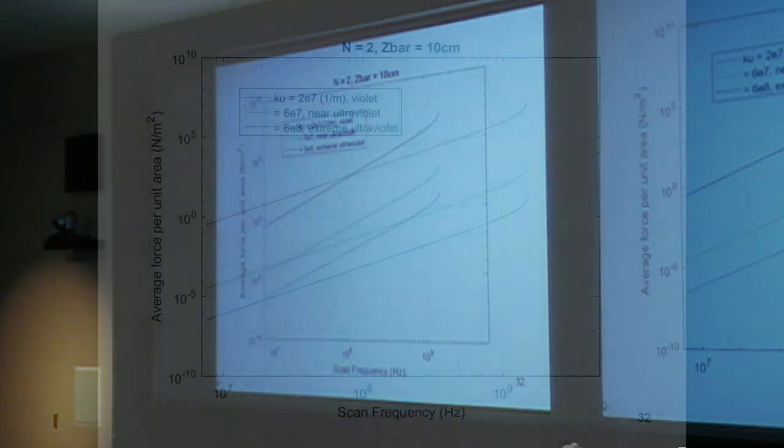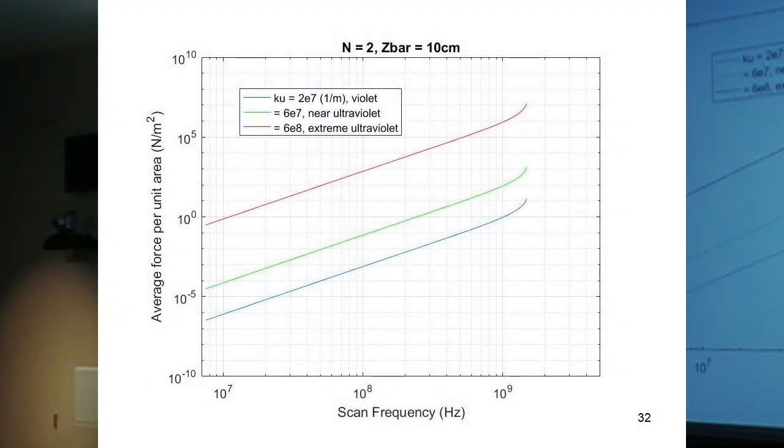And I show this with great trepidation because, you know, the odds I'm going to be proved wrong are overwhelming. Anyway, this is the formula, I would tell you, showing the influence of the high end of the wave number active band. And it of course is extremely sensitive to this. Now, this is plotted versus scan frequency.